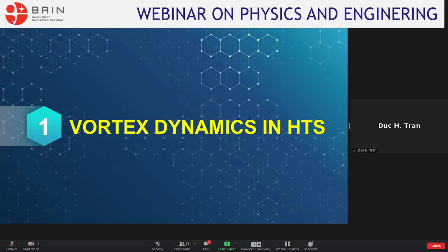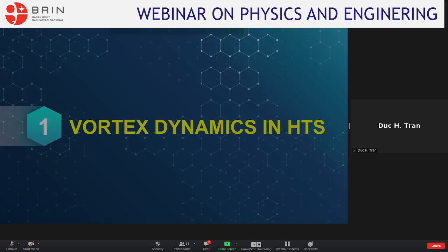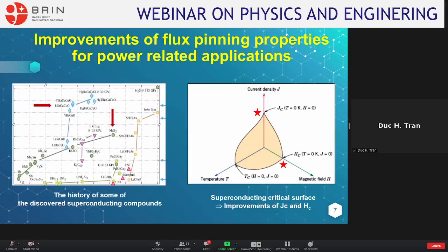Yeah, I'd like to talk about some scientific findings from my group. The first one, I studied the vortex dynamics in high temperature superconductors. For the power-related applications of superconductors, the main point is people are trying to increase the critical temperature TC, JC, or HC. Yes, the phase diagram. The right one is the superconducting critical surface. But a small problem is that for each superconducting system, the TC is somehow limited.